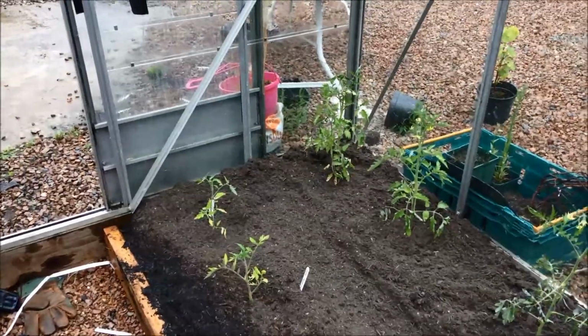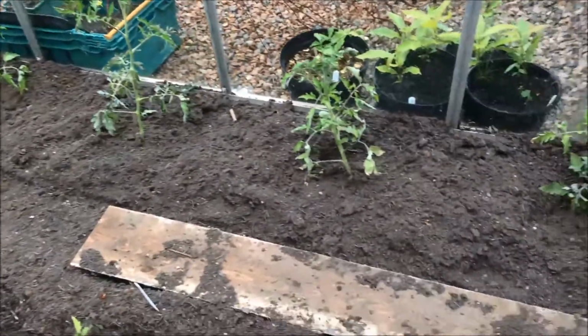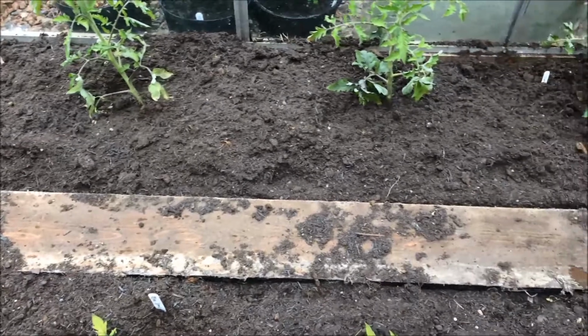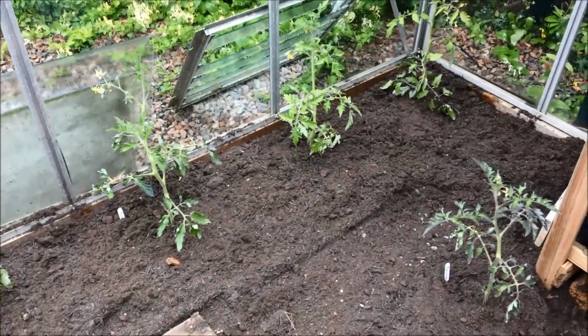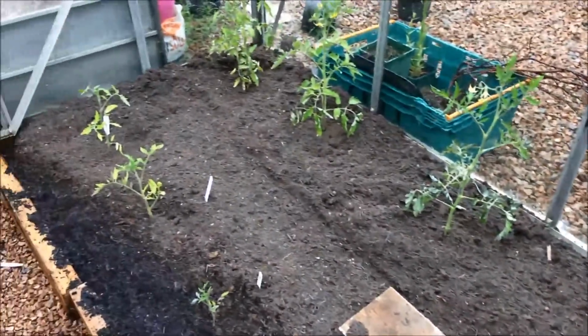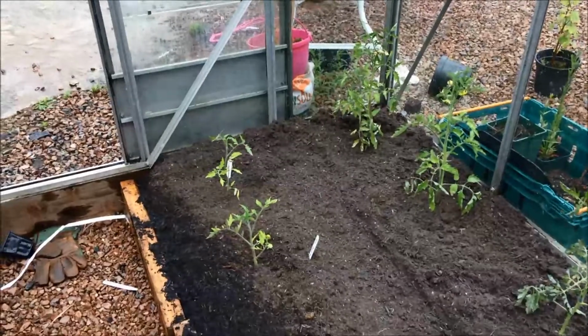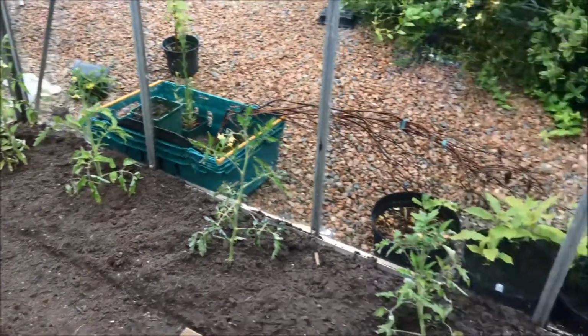Now yesterday I managed to plant the tomatoes into the bed in the greenhouse. As I promised myself, I've made the bed a bit wider, wide enough to have a little pathway down the middle, which is what that plank is going to be. I'm going to get other planks to put all the way down, so I can squeeze between the plants and tend to them as I need to. So there they are in.